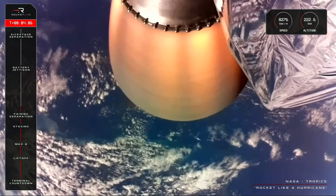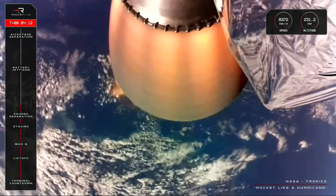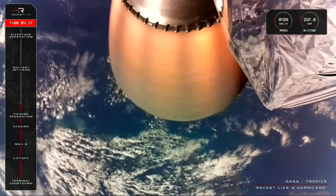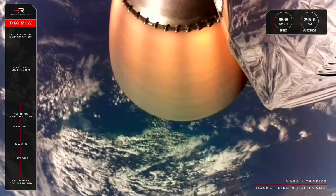Electron and TROPICS are moving at a good pace right now, well over 8,000 kilometers an hour. At the T plus 4 minute mark into the mission, the vehicle is currently at 234 kilometers in altitude, with another 300 or 50 so kilometers to go until we reach our 550 kilometer destination.